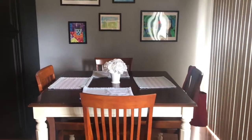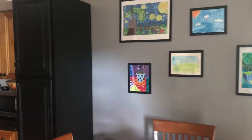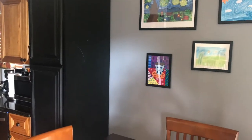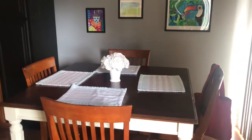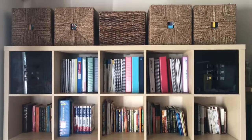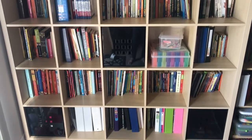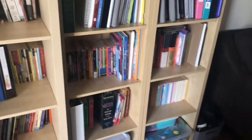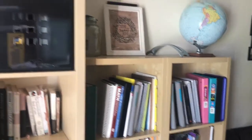Okay, so this is our dining room table, and this is where we sit to do our school. In this pantry is a chalkboard pantry, but to be honest with you, we don't really utilize that very much. So the kids will get their work and come over here and sit down to do their school. Okay, and then this is the space where we keep all of our homeschool supplies. I got the shelving system at IKEA, and then in addition, I got these 2 other small bookshelves also at IKEA for my kids to keep their stuff at.